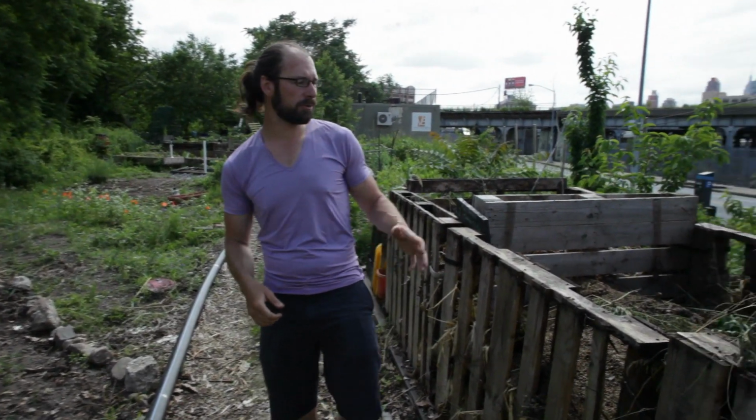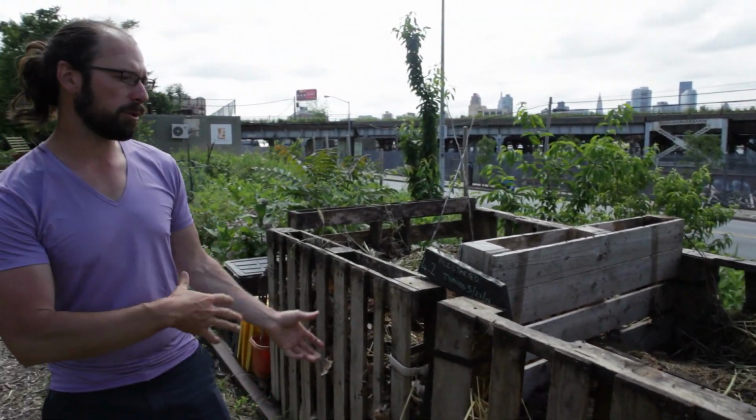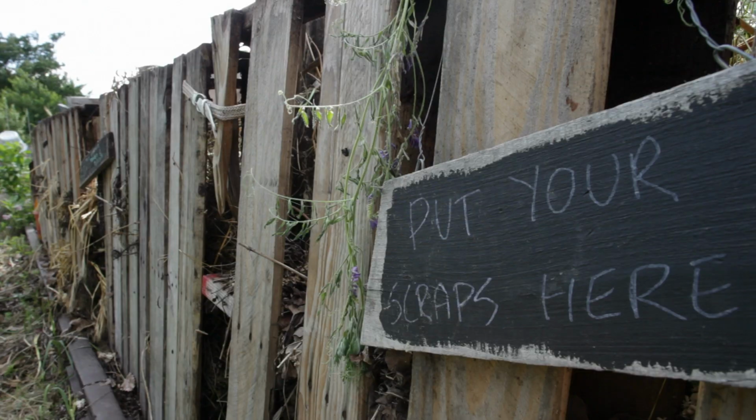Here we have our composting. We've been moving our compost around. Moving your compost from different places on the site is a great way to really get a lot of nutrients in your soil in different areas.